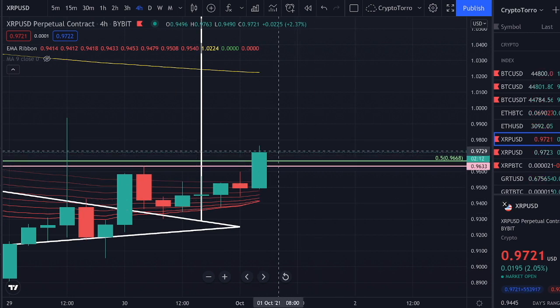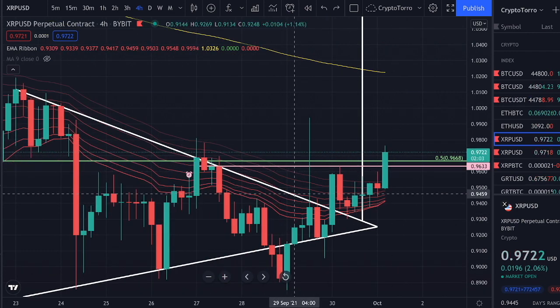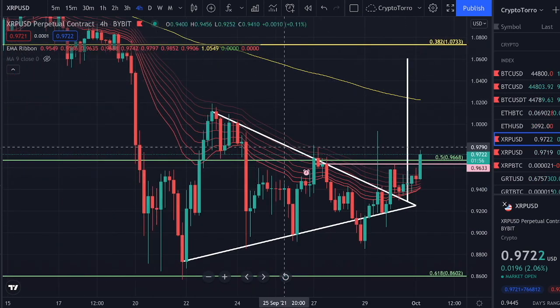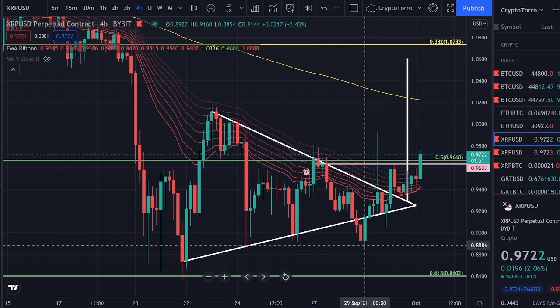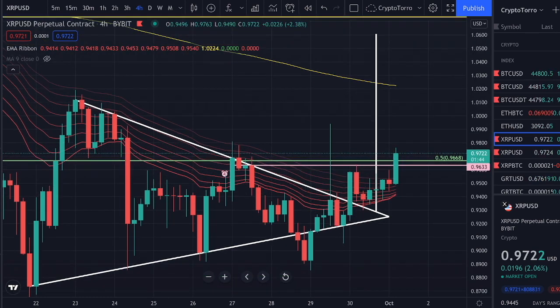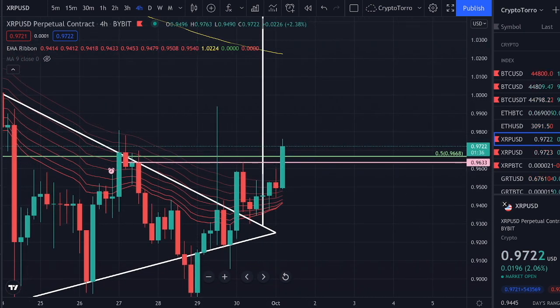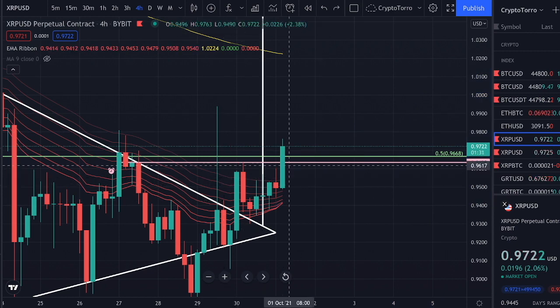This being said, what I think is of utmost importance on the 4-hourly time frame is for sure that we are breaking out above the EMA ribbon. You can clearly see that we are, for the very first time, clearly heading towards the upside, seeing this major increase in price, and we are finding support on top of the EMA ribbon. What I would like to see is a crossover of the EMA ribbon, the longs taking over the shorts, and that would for sure be a confirmation that we are going to head towards that $1.07 direction that I am personally waiting for.